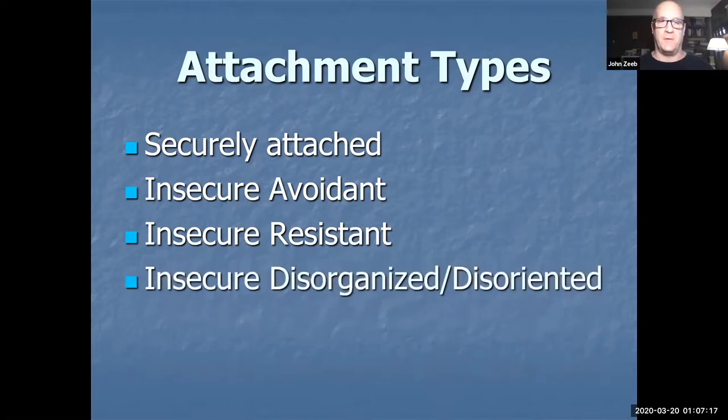All right, our last group is known as the insecure, disorganized, disoriented. This made up the remaining 10% if you're doing the math here. And boy, if there's a red flag, this is going to be it. So this one's probably our red flag.